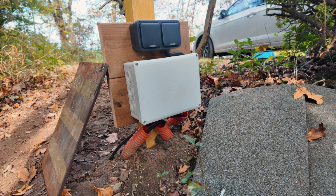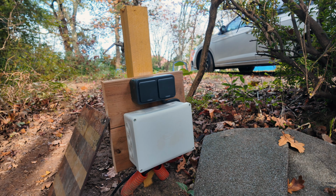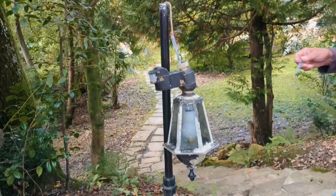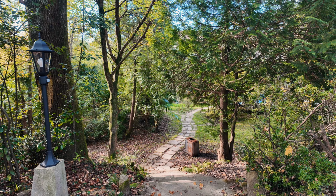Like here. This is where the old wires came out. And so we used the old wires to pull through new wires and made new waterproof sockets. And this is gonna get a little roof as well. And this is where we load our electric car. And we got some new lamps, like this one for example, which helps to have light when going down these steps in the evening or early morning.